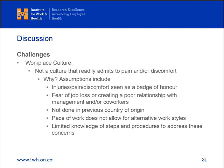Okay, and then there was also this issue of workplace culture. In both of our experiences, we felt that this was really a culture that doesn't readily admit to pain or discomfort. And we can't say for certain why that is. We can only make assumptions, and these are some of the things that we both independently came up with, and they seem to ring true to each other.